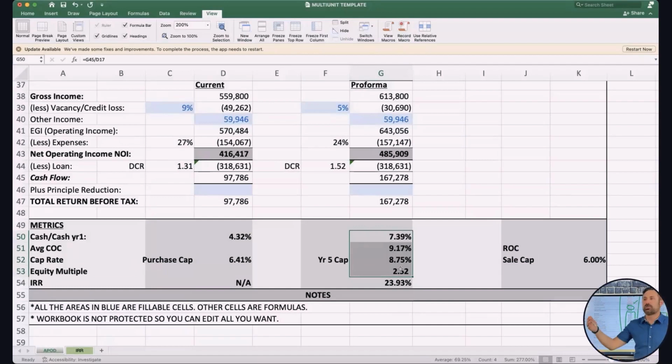For that number to be worth it, you want over 2 times. So the equity multiple needs to be over 2 in order to do a deal. I would want to see cash on cash returns kind of like where they're at, 7 to 9%. That's kind of where that thing should shake out. And you see that IRR number right here? That's pretty darn good. If I can get internal rates of return north of 15%, 15, 18, 20%, very good. Okay. So that's on this thing.